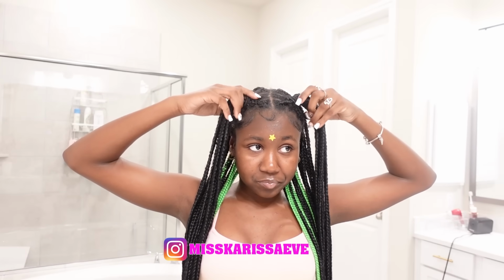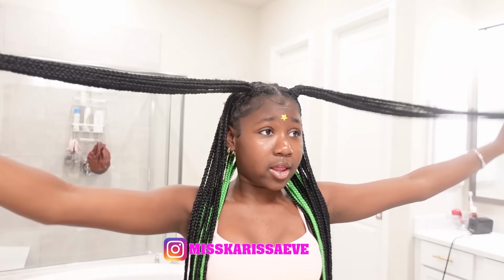All right, y'all, so like I said, the first hairstyle is what I have in my head. I don't really know what they're called, but all I know is that it's just two ponytails right here, and then the rest down.